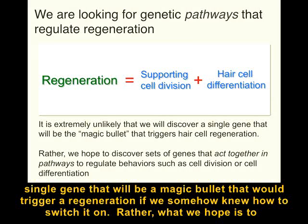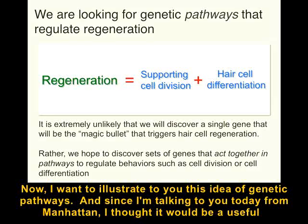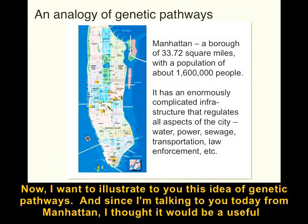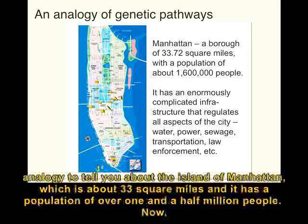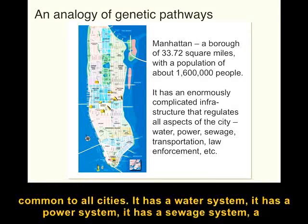Rather, what we hope is to discover sets of genes that act together in pathways to regulate behaviors such as cell division or cell differentiation. Now, I want to illustrate to you this idea of genetic pathways. And since I'm talking to you today from Manhattan, I thought it would be a useful analogy to tell you about the island of Manhattan, which is about 33 square miles, and it has a population of over 1.5 million people. Now, Manhattan has an enormously complicated infrastructure that is vital for the city to function. And indeed, many aspects of its infrastructure are common to all cities.